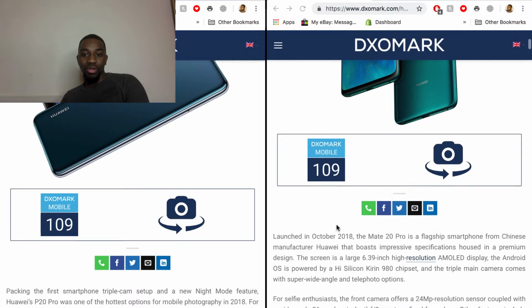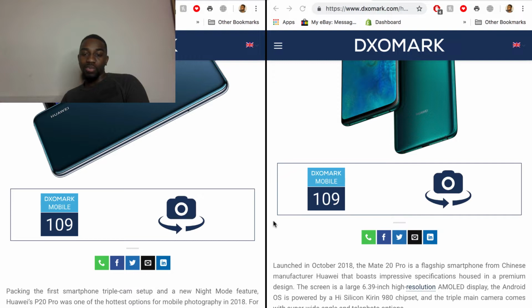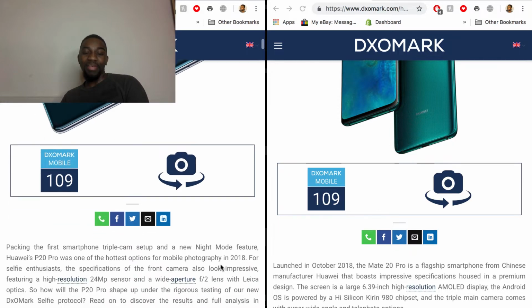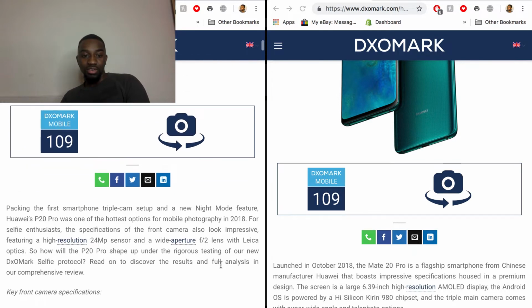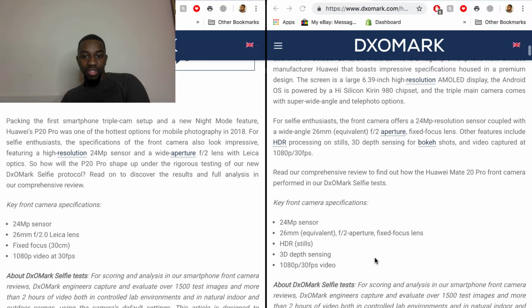So the rear camera, 109, 109, which for me is a little bit iffy, because I know it's the same lens, but I just thought that with the hype and the fact that the Mate 20 Pro has one of the best cameras out there right now, I'm surprised DxOMark didn't show that in its rating. So let's go down.